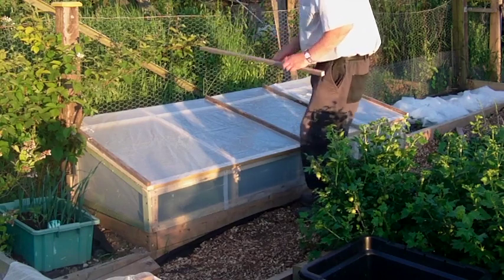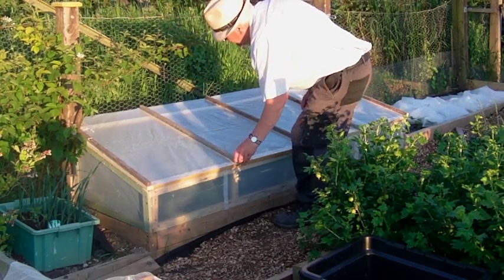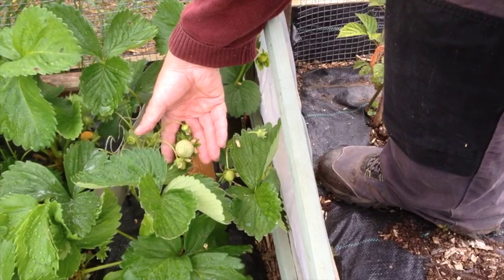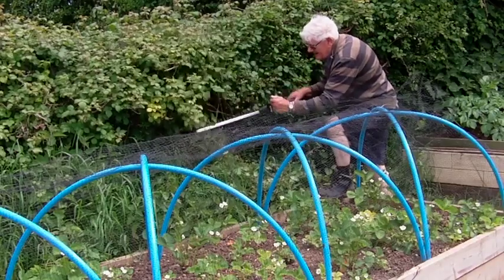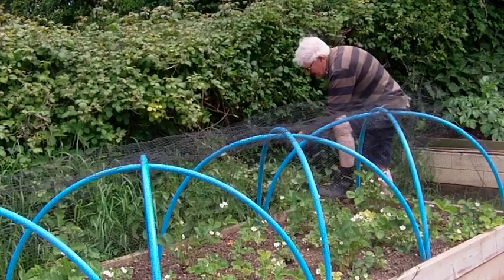As protection for the ever-bearing strawberries, I built a frame. These strawberries are further advanced than the ones in the main strawberry bed. The boundary hedge is preventing access to the strawberry bed, so a bit of pruning is required.